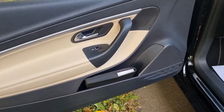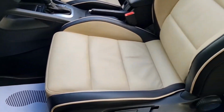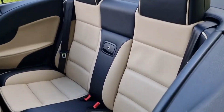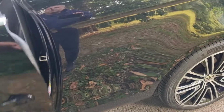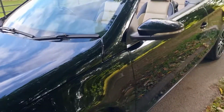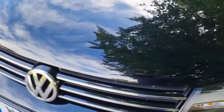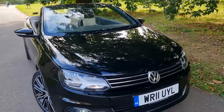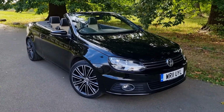Full book pack. We've got a full service pack as well, service book pack. Hopefully that all looks good. There's the door. And coming back up to the front. A couple of little stone chips that I forgot to mention on the bonnet, but again, nothing major. Based on the age of the car, based on the mileage of the car, these are all minor things, really are minor things in my opinion anyway.